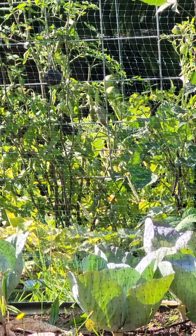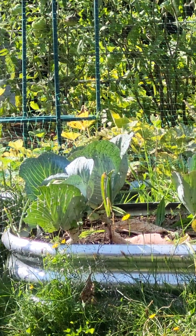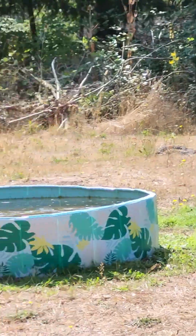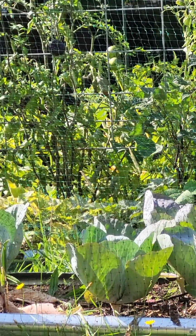And the first tomato in there, dog, get away from me. This dog keeps going in that nasty goose water. And then she wants to rub up against me and yuck.